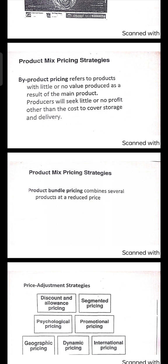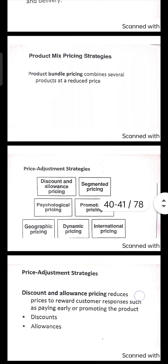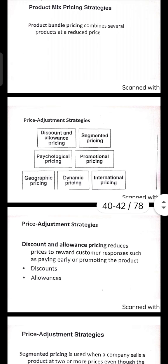You buy in a bundle, so they give you an offer price. Offer price means they will reduce the price because you buy in bulk, in one shot, a few goods or products. So you get the bundle price instead of the normal price. Quite straightforward.